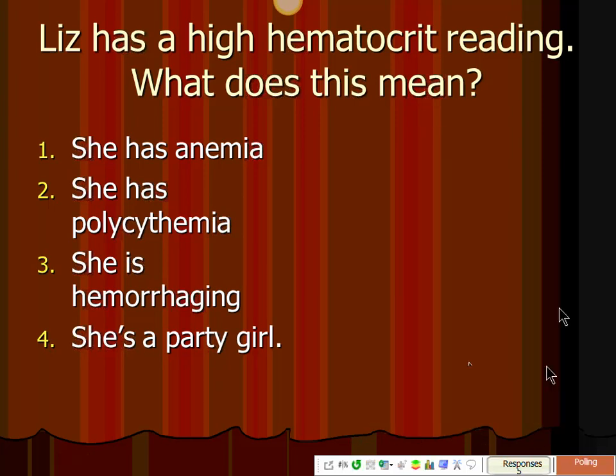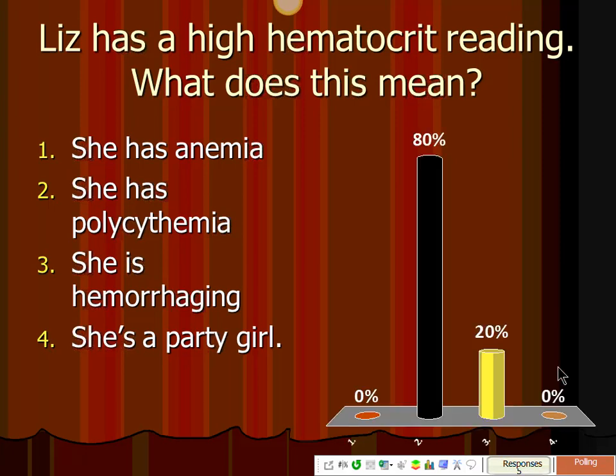Okay, the correct answer is she has polycythemia, not that she's hemorrhaging. If she's hemorrhaging, that means she has blood loss. That means she loses red blood cells, so her red blood cell volume will come down. So she will have a low hematocrit in that case, okay? So she has polycythemia because what does high hematocrit mean?